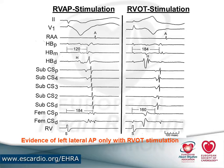Now, what is the trick if the pathway is very far away? There's actually some easy tricks. You can try to pace a bit closer to the pathway insertion. Now, the easiest trick is to turn that apex catheter around and put it to the outflow tract. The right ventricular outflow tract crosses the heart, right? So the aorta goes this direction, and the right ventricular outflow tract goes this way. And by putting the catheter up to the RVOT, you come closer to the left side. And that's exactly what you see here.